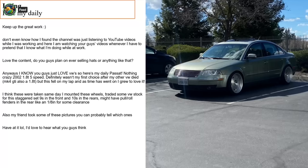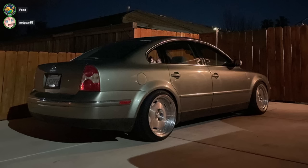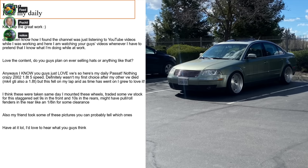Traded some VW stock for the staggered set of 9s in the front and 10s in the rear. I hate the wheels. If it just had normal wheels on it, it'd be fine. Yeah, if it was just a normal car, everything would be fine.